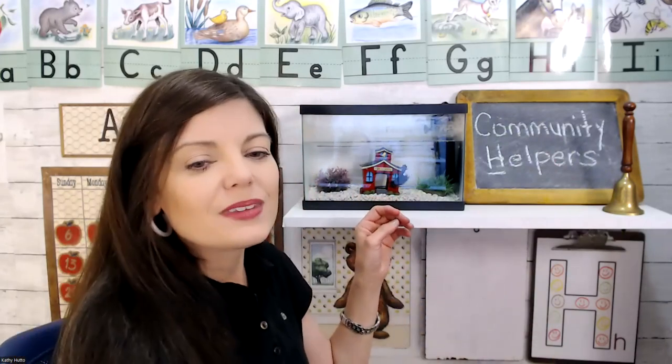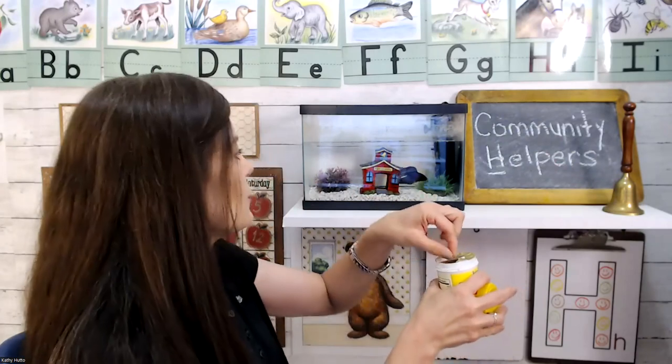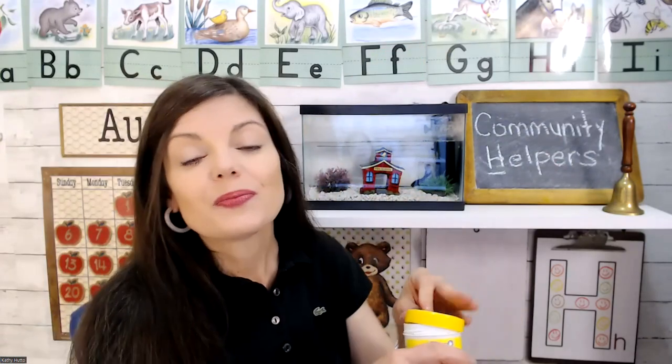But first, we have to be a helper. We have to feed Fred. That's our class job. So will you help me feed Fred right now? Hi, Fred the fish. Here's some fish food for you. Thank you, helper. Well, now that we have fed Fred, let's turn around and see what day it is.